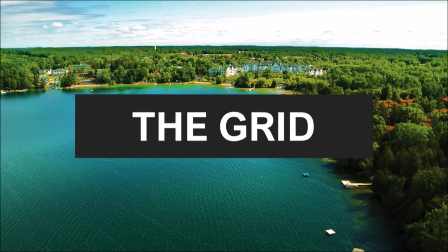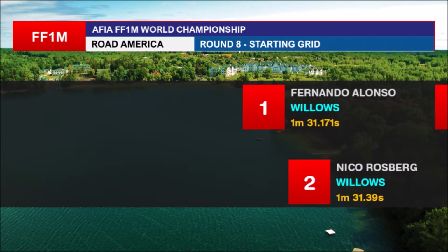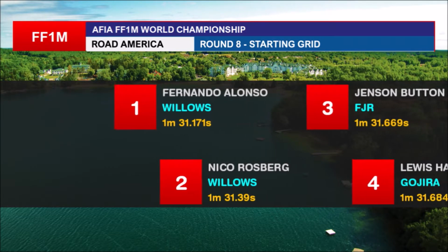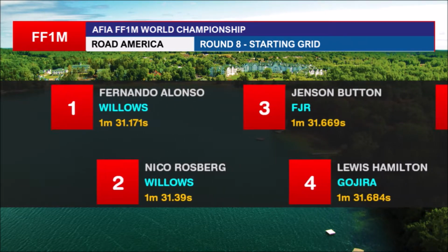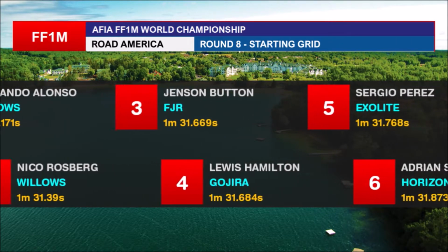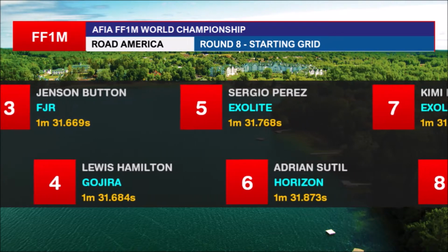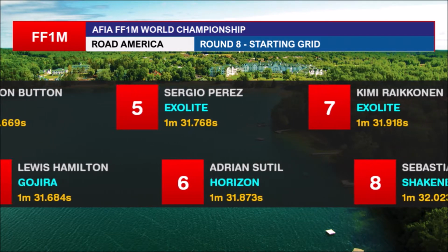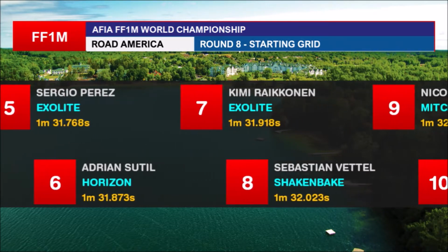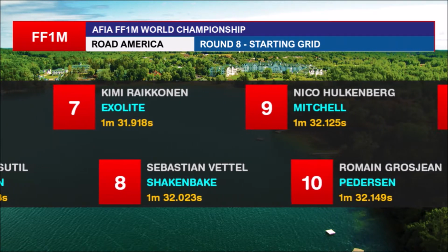Having a look at the grid, this time round it's an all-Willows front row, with Alonso ahead of Rosberg, and third, once again, is Jenson Button, and I have no idea how I've managed that. You're doing some crazy black magic with the engine settings, I do wonder. Well, all the engine settings are the same in qualifying. They just have to find out what I'm using in the race. Alright, okay. Hamilton qualifies 4th, with Sergio Perez up in 5th. That's a good effort from himself and the Excelites, and the highest Shake and Bake in 8th.